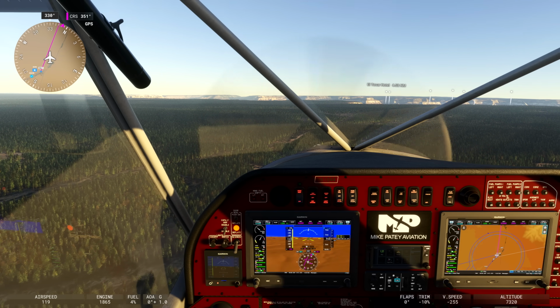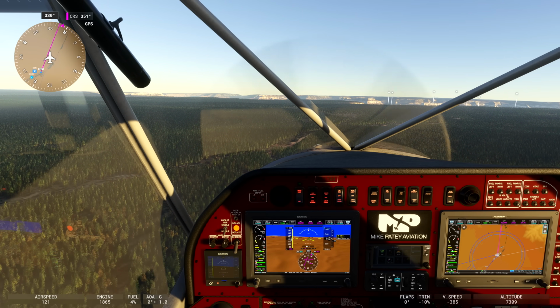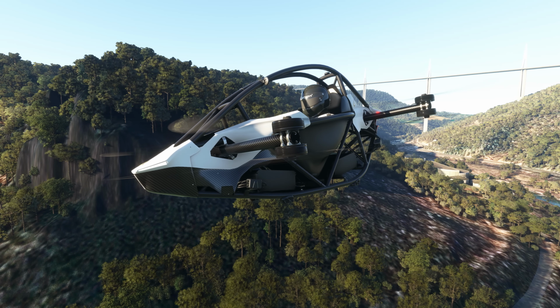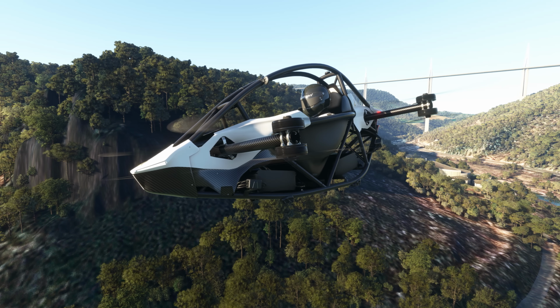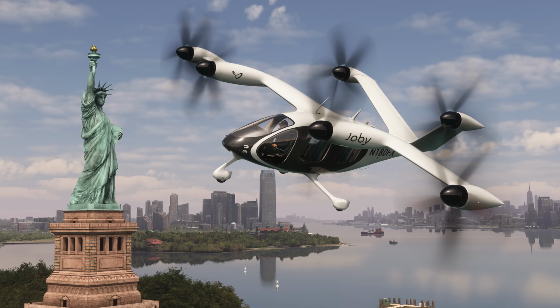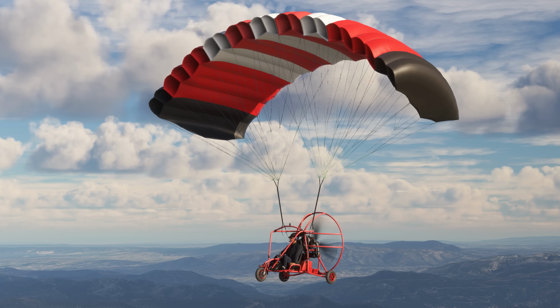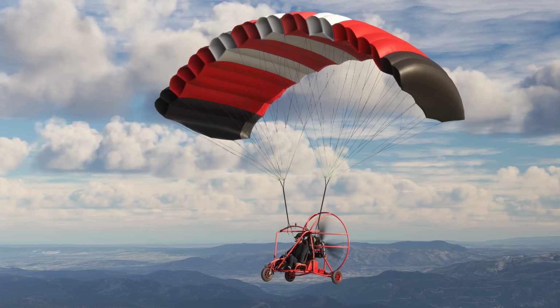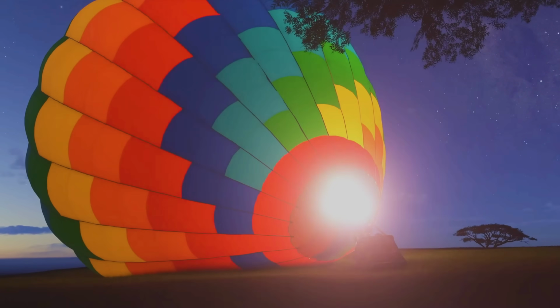Speaking of unique, there's quite a few new offerings for the more eclectically inclined pilots out there, like the Jetson One, a one-person drone inspired by Star Wars vehicles, and the Joby S4, a 6-prop eVTOL aircraft. Have fun with that. Personally, I'd like to pop over to the supermarket in the Parachute Sky Rascal to do my weekly shopping.